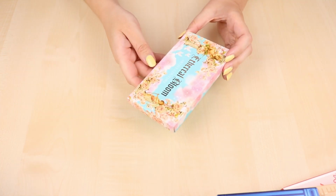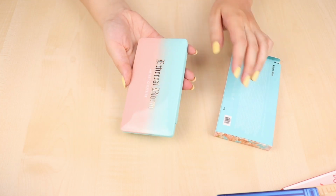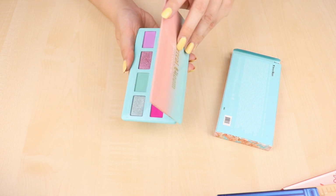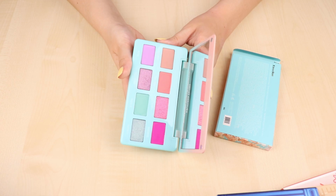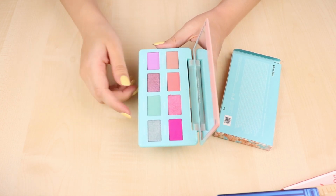Then the Artist Couture Ethereal Bloom palette. I got this quite recently. They brought this out in the spring. We have a little bit of a mint to peach gradient packaging. I think the color story is pretty cute. I thought it looked nice and springy. It has some kind of bright pastel tones.